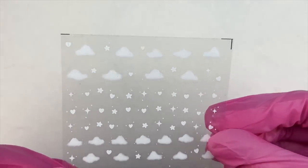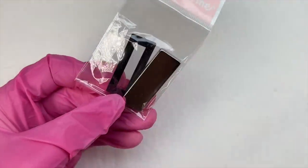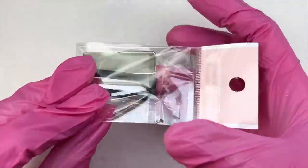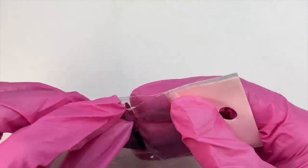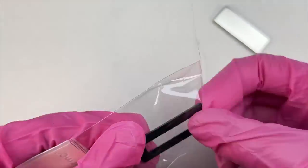These clouds also look super hand-drawn, which I really liked as well. It wasn't an absolutely perfect shape. It definitely gave a fluffy look to it, and I really like that about that cloud sticker sheet. It also had some little stars on it as well.